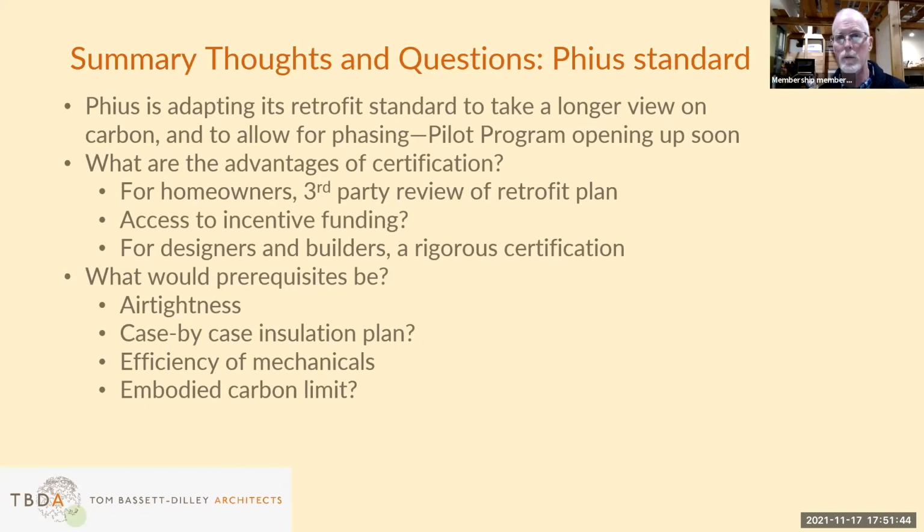You can't get it above 60 degrees when it's cold. So the quality control is absolutely crucial, and that's, to me, one of the most important things about pursuing certification. The other thing is that there may be incentive funding coming down with new legislation that might require third-party certification. In other words, you don't just say, I'm going to do something good, give me some money. They want quality assurance. So that's something that we just have to keep our eyes on as we start to move down this road.